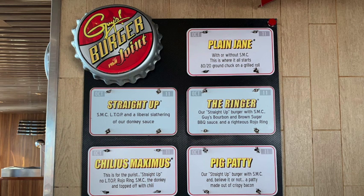And I also did a Guy's Burger Plain Jane, but I forgot to read the small print on the menu board, and you have to tell them if you don't want cheese.